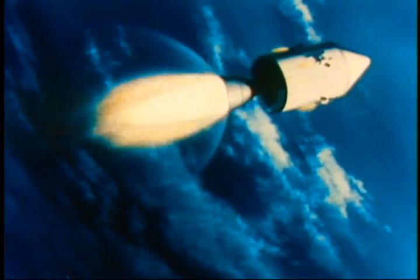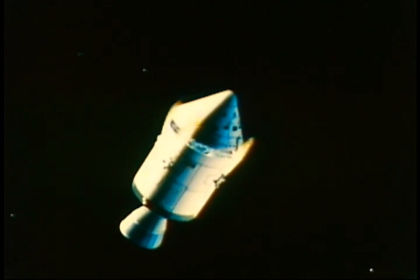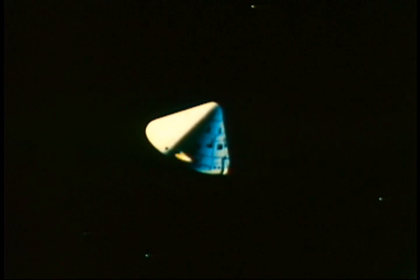Some 2 hours, 20 minutes later, the spacecraft propulsion system again ignited, burning this time for 4.5 minutes. This burn accelerated the spacecraft toward a re-entry into the atmosphere at 25,000 miles per hour, the speed anticipated for the re-entry of the Apollo lunar mission. The command module, which would contain the flight crew in a manned mission, was separated, then oriented with its heat shield forward.